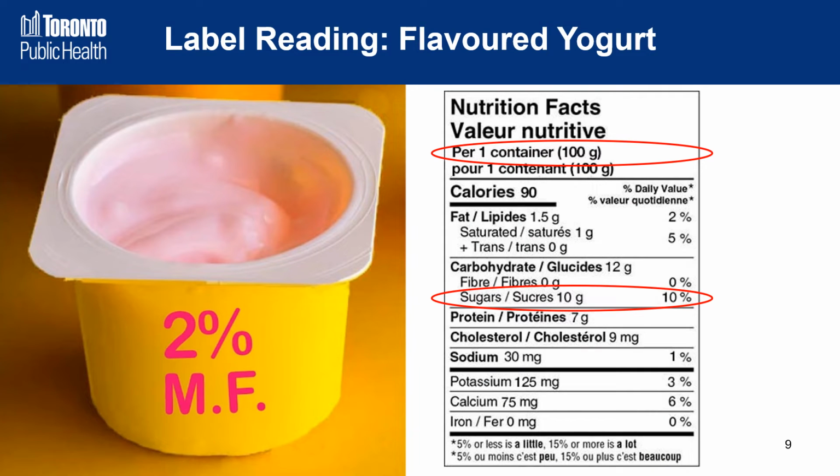Does this strawberry yogurt meet the nutrition guidelines? Take a minute to think about this. You can also turn to the Nutrition Guidelines Summary for Student Nutrition Programs on page 3 for help.